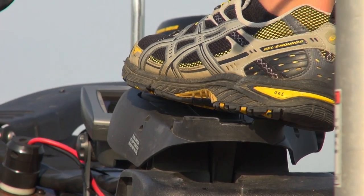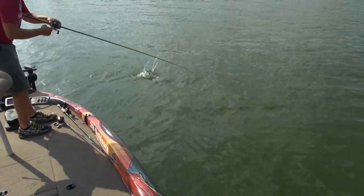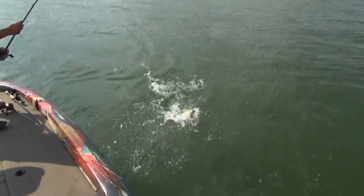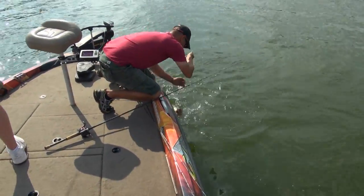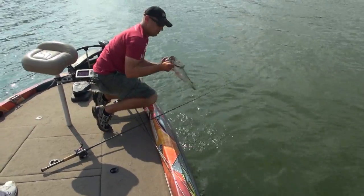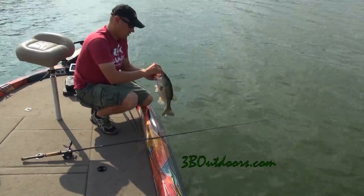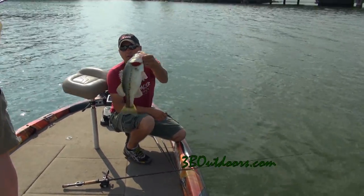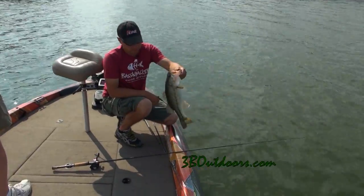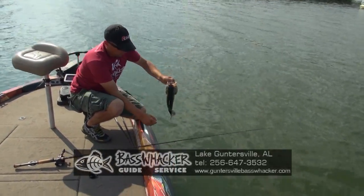Good. That's what you come down here for. He choked it, didn't he? Choked it, man. He chased it all the way off to the creek channel there. How many times did he hit it? About five. I've seen you load up on him two or three times. She looks like she's spawned out, maybe, not healing up.